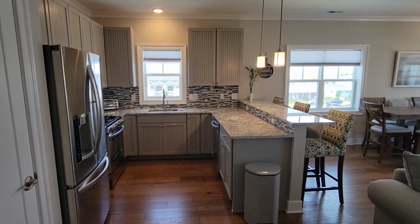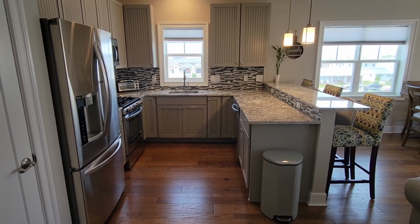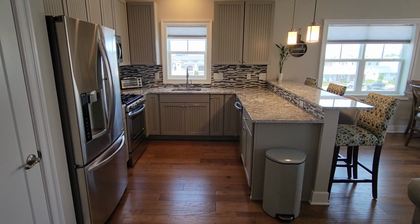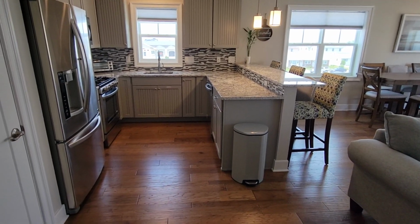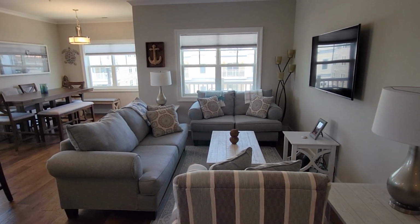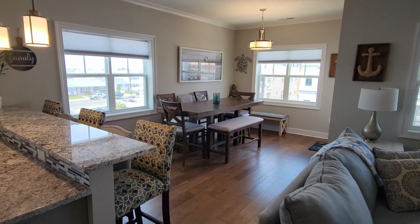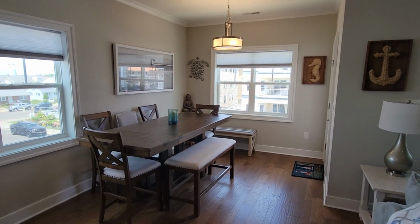Gorgeous upgrades in the kitchen: stainless steel appliances, recessed lighting, granite tops, tile backsplash, very large kitchen. Look at the gorgeous flooring here. Large living area and large dining area. Lots of natural light coming in from all these windows because it's an end unit.